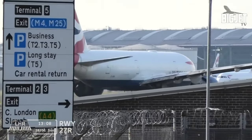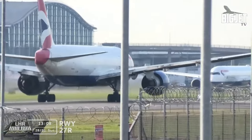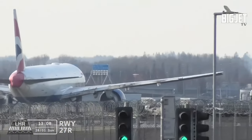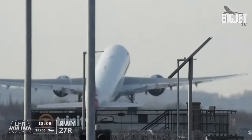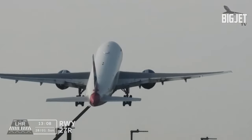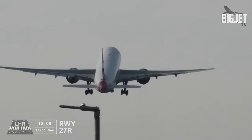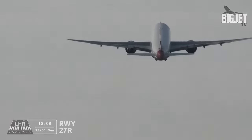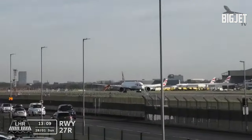Is that a scheduled flight or is that off for maintenance? I don't know. She looks quite heavy. She's definitely not going up early, so it's going to JFK, is it? Wow. Just showing off, isn't it? Awesome, mate. Absolutely awesome. That was proper. Love to see a 380 go out from that point. Yeah, maybe 28, runway 28. Go on in, son. Ooh.